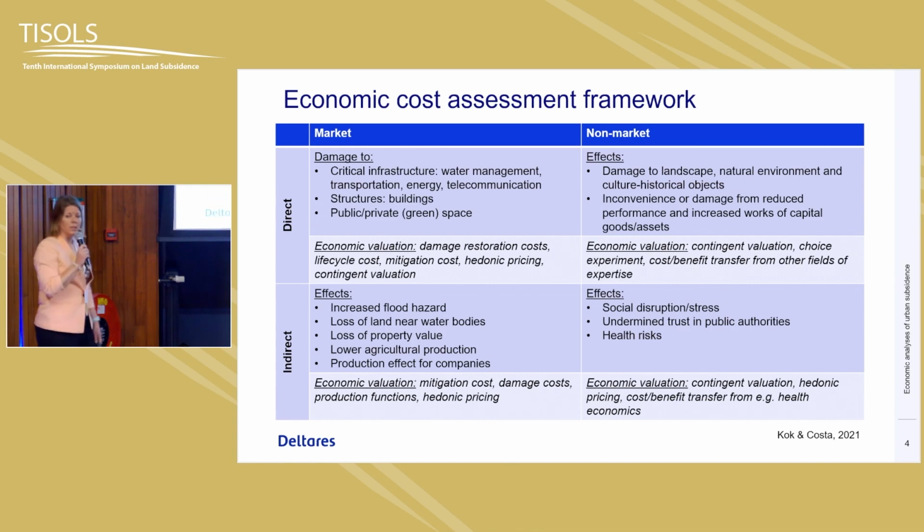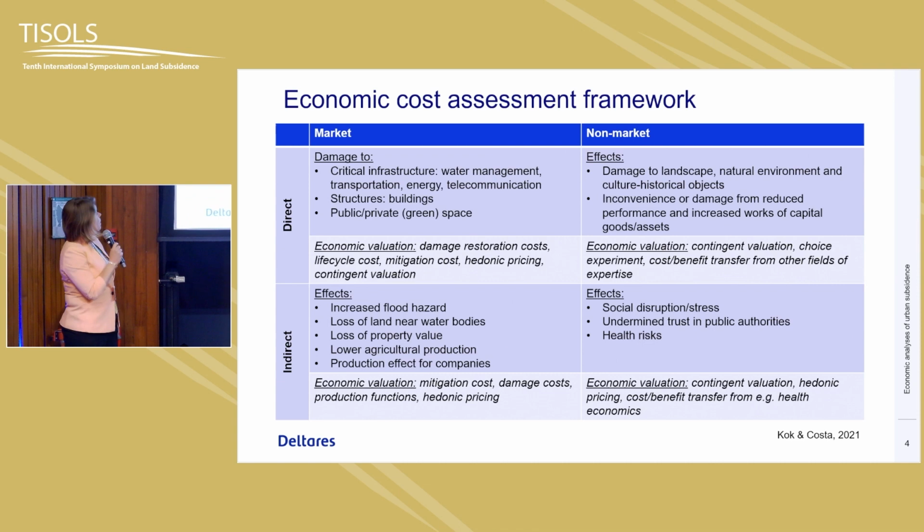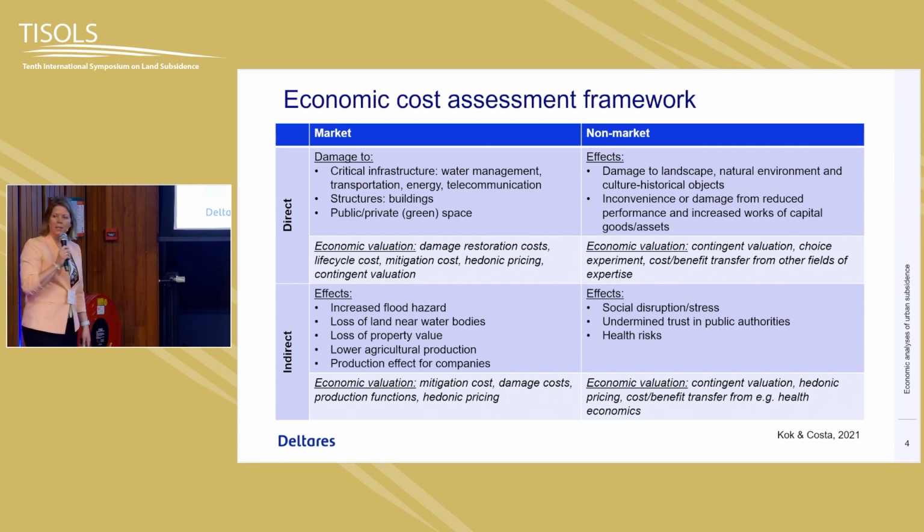If you think about economics, you can think about direct economic effects and indirect effects. I think that's very straightforward. But you can also think about market effects and non-market effects. Market effects are damage to, for example, critical infrastructure like roads and houses that you can put directly into euros or dollars or whatever you want to use.